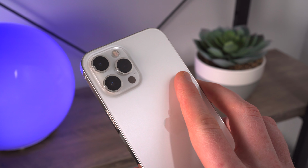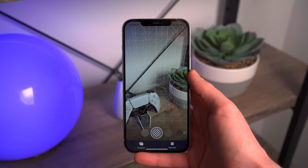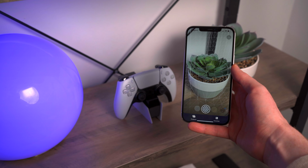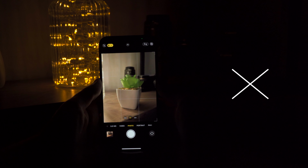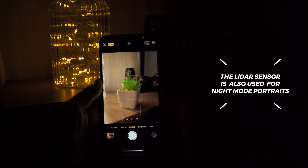And just to round off talking about the camera, I just want to talk about the LiDAR sensor on the back of the Pro models. The LiDAR sensor uses light to judge distance. Apple says they use it for augmented reality to help better map the space that you're in for placing AR objects. I've not really used it for that other than to play around, but the other thing it's used for is focusing in the camera. So when you're in a low light situation and the camera can't grab focus as easily, it uses the LiDAR sensor to work out how far away the subject is, and yeah, I've definitely noticed better low light focusing compared to the iPhone 10.